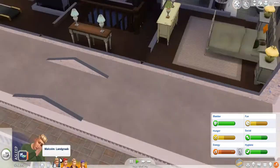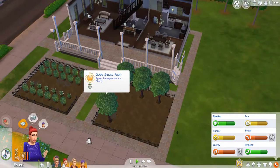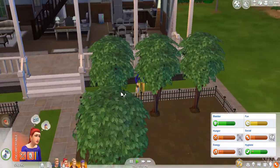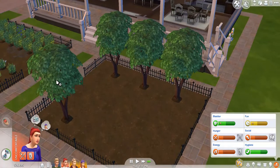And then Malcolm, how is he feeling? Okay, he's feeling crappy, I guess. And then let's see here. Let's check her out. Where is she? And then, okay, Piper, you can do it. Just one more. Oh, you're also gonna do this one as well. The pomegranate.